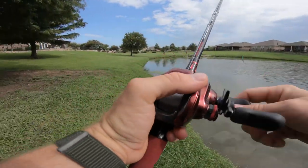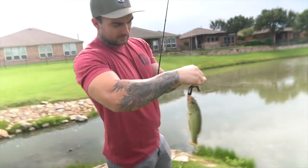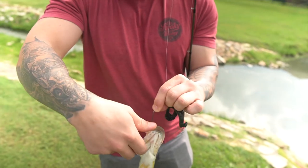Ooh, you got him? Cody's on. There we go. Little tiny guy, dude. Ooh, Cody's hooked up with the first one of the day on the Blue Baby Kraken Crawl. Let's get this thing off the hook and back in the water. Grab his bottom lip. You got it. Firm. Don't screw around. Don't let him shake and get you with that hook.